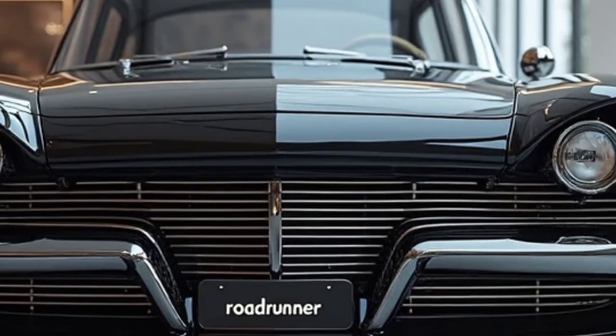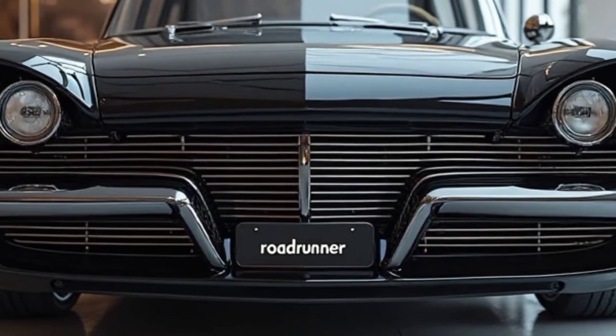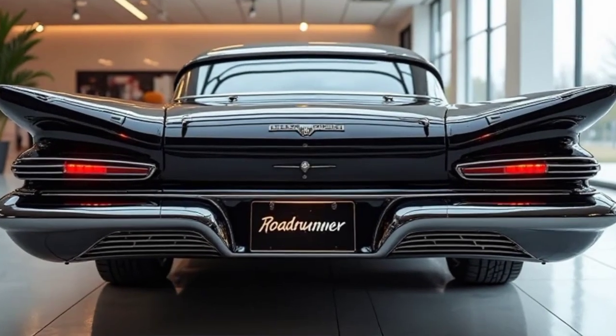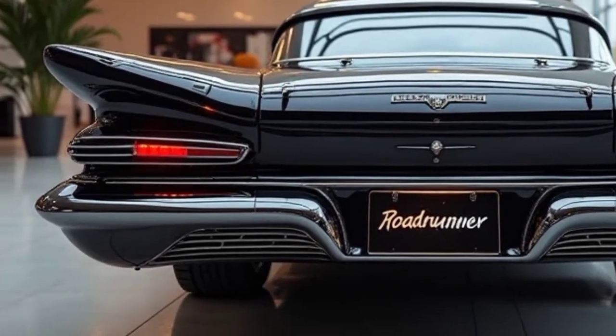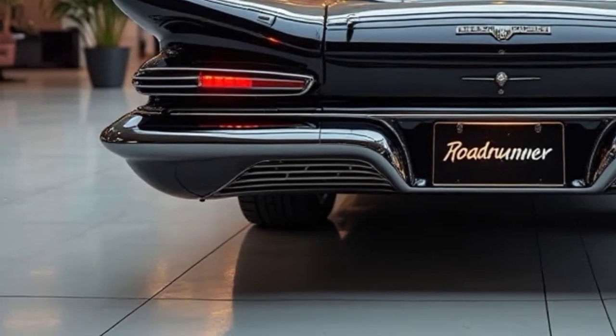The 2025 Plymouth Roadrunner isn't just a car, it's a cultural reset for American performance vehicles. By bridging the gap between gasoline nostalgia and electric innovation, Plymouth has created something rare. A muscle car with soul, built for the future.